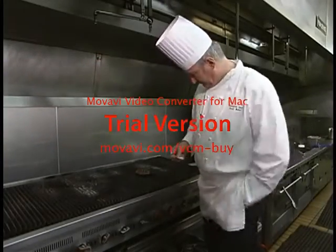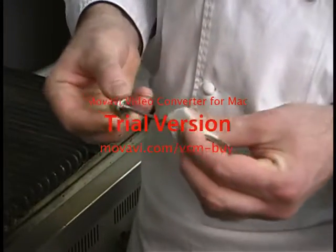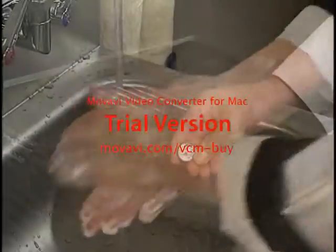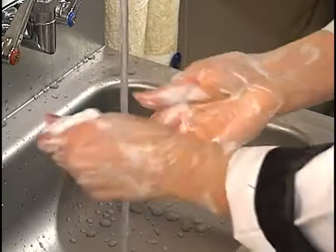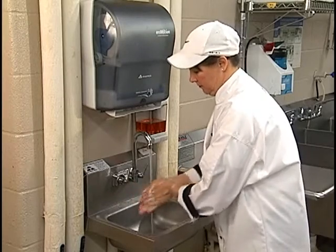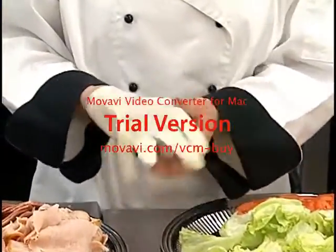While checking food temperature is important to food safety, you must sanitize the food thermometer before each use to prevent cross-contamination. Also, your hands are the most common source of cross-contamination, so wash them thoroughly before handling each type of food, and re-glove when switching from one type of food to another.